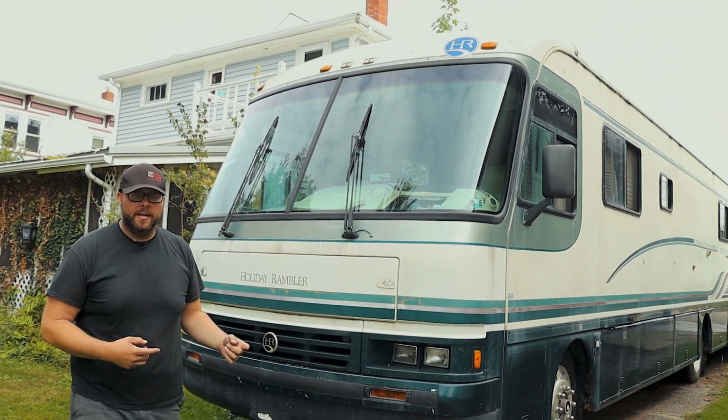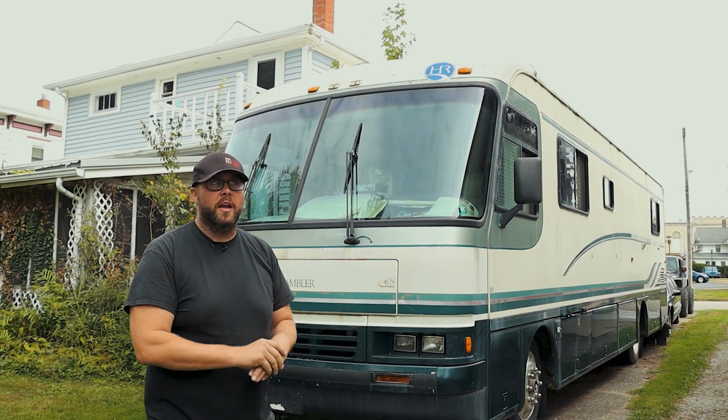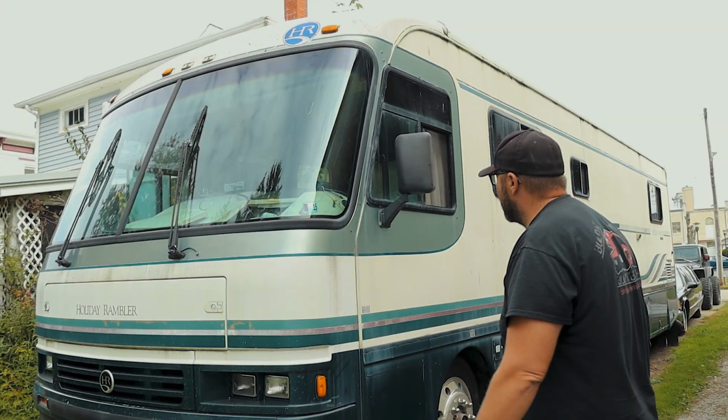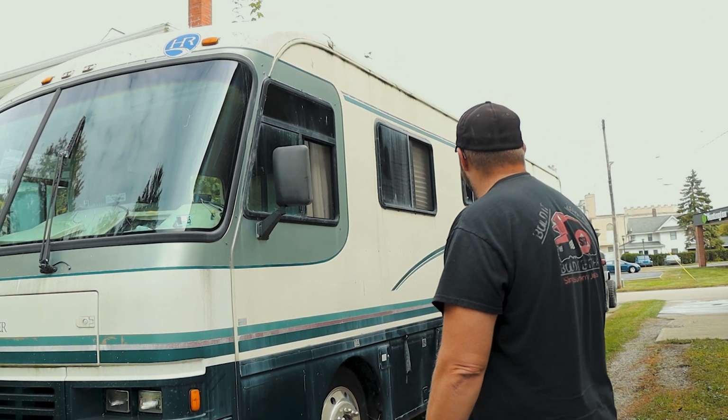So this is it. 1997 Holiday Rambler. This is before they went all defunct in the Great Recession of '07. She looked a lot cleaner years ago. Man, it was a sweet John. It was a good RV.